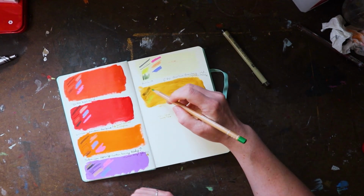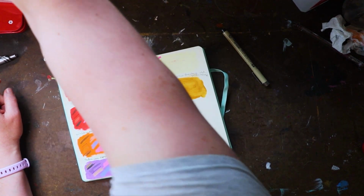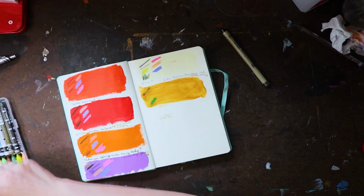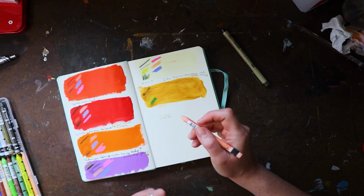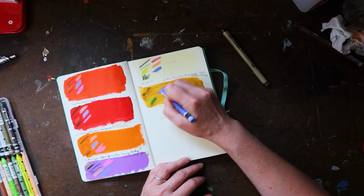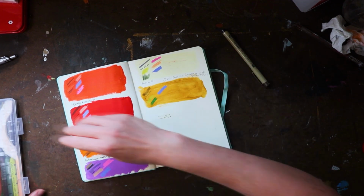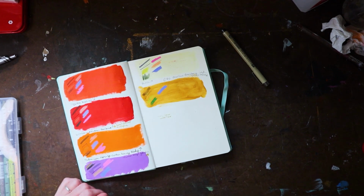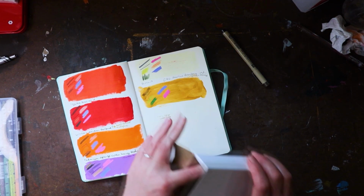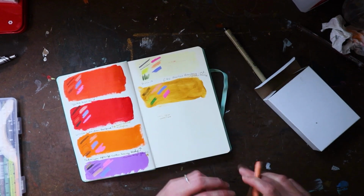There's a light Caran d'Ache and a dark Caran d'Ache, and then, here is Neo Color 2, so we'll do that one second. And I already put away the Neo Color 1, but I suppose I'll look for it while this dries. Okay, I did go get the Neo Color ones, and here is the Neo Color 1.